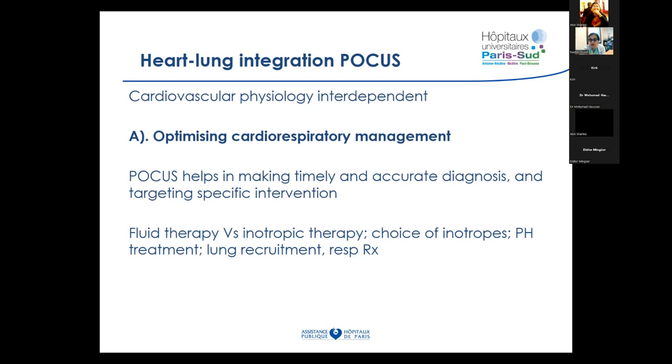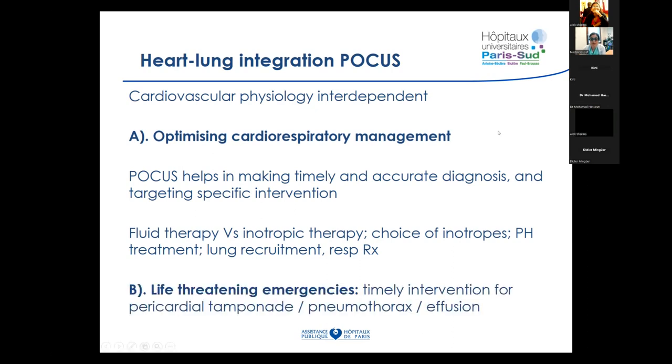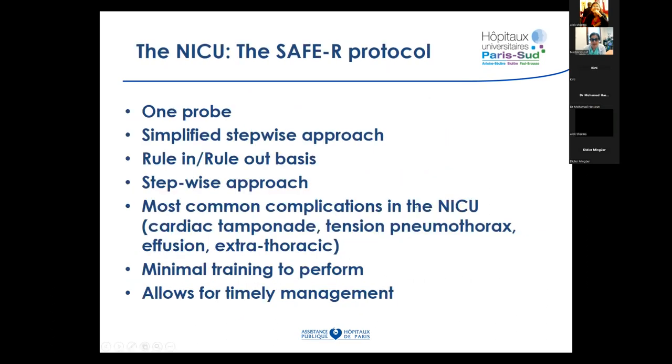Should we then, for a hypoxic or hypotensive patient, give fluid therapy? Should we give inotropes, going back to our Mexican baby, right? Which inotropes? Should we be doing lung recruitment? What kind of therapy should be in respiratory? And of course, there's always our decompensating infant. We saw the case from Ethiopia where there was effusion, which clearly contributed to this infant's degree of respiratory instability. And we've got tamponade and pneumothorax.